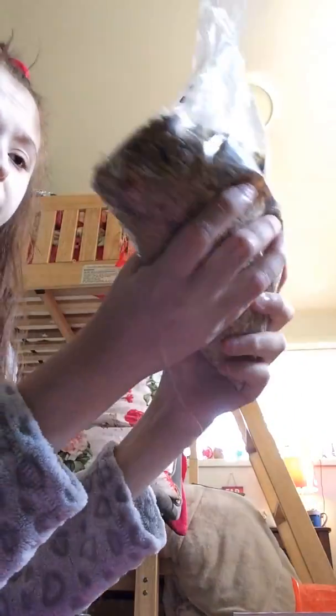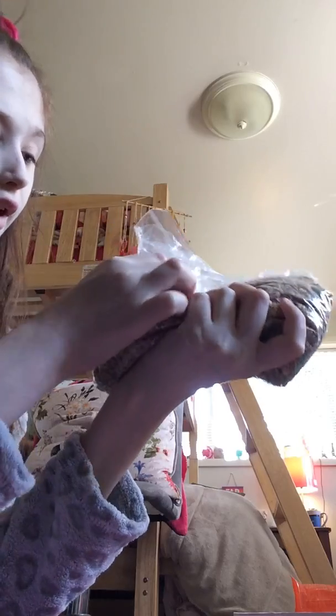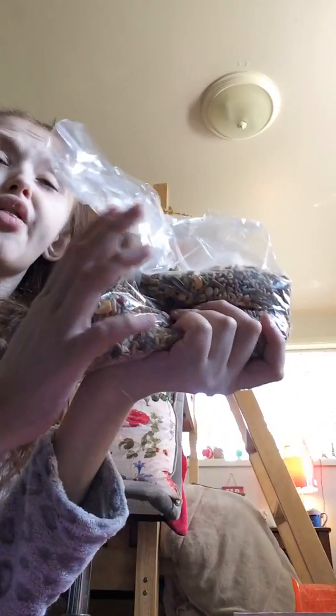Then I also have this other food too. I actually forgot this was the one that has the kind of ones that look like lab blocks in it. This is that food from Homeland. Perfect for dwarfs and Syrians.